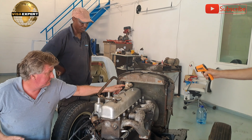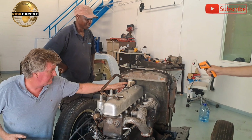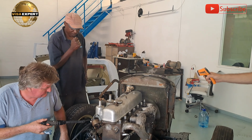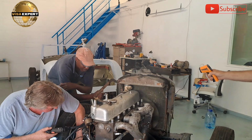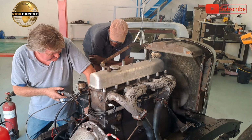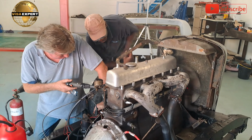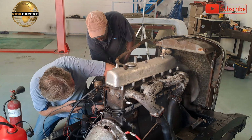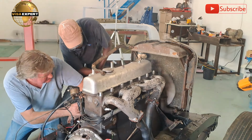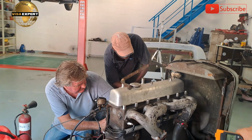Looks like our temporary pipe is working then, eh? That white pipe. They're still burning off.